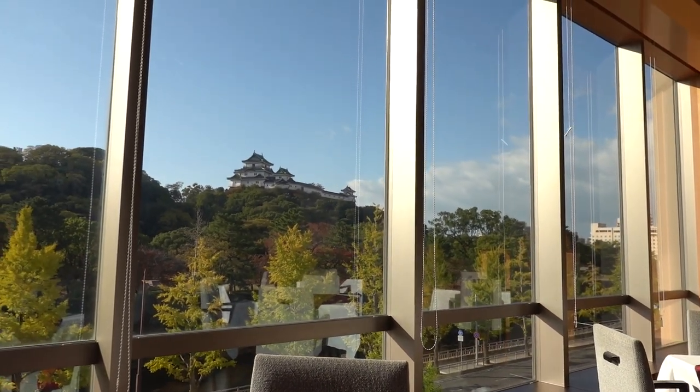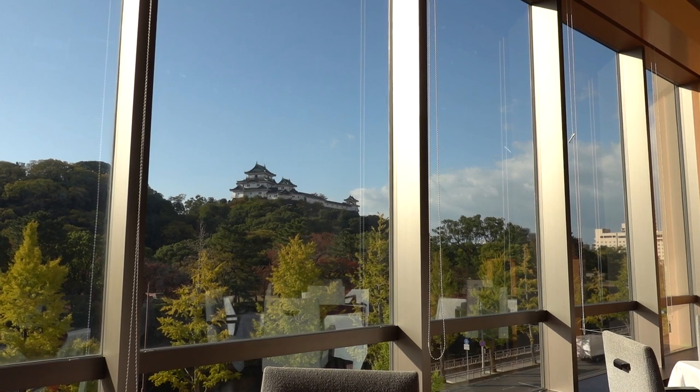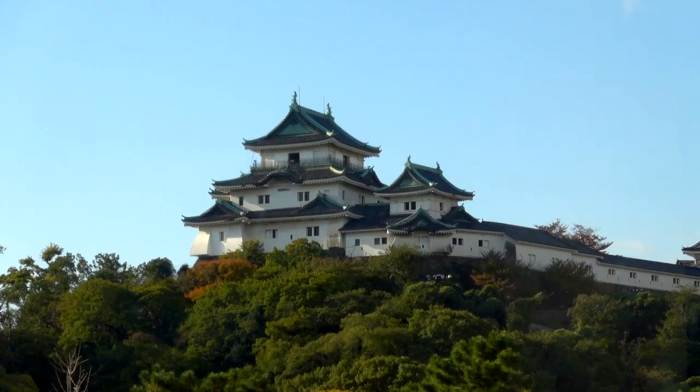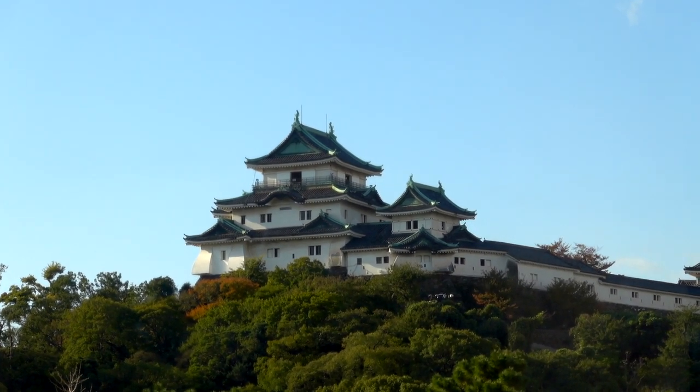Yeah, there are floor-to-ceiling windows looking up at the castle. So I'm sitting here enjoying my breakfast, just admiring the castle. It's like a panoramic view, right? It is. With blue skies, and it's clear. And all the park in front of the castle. It's a really picturesque view.